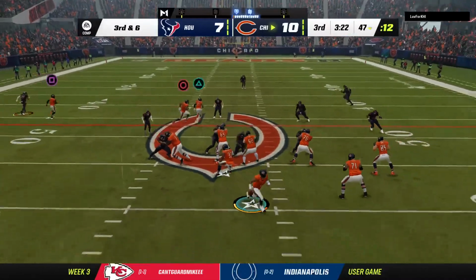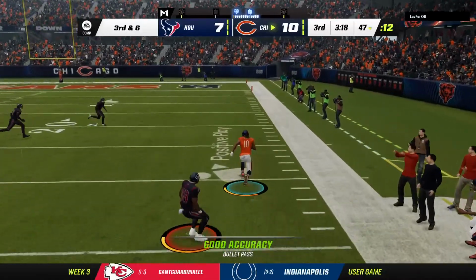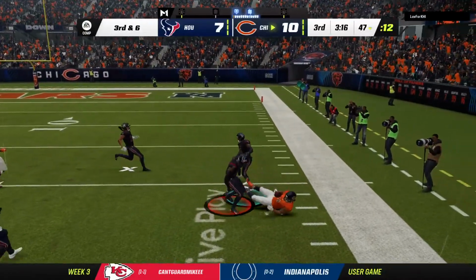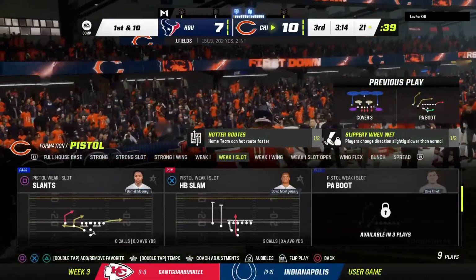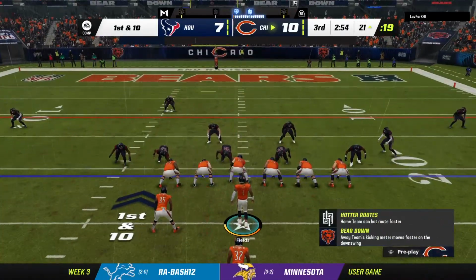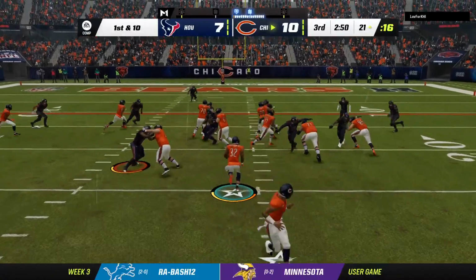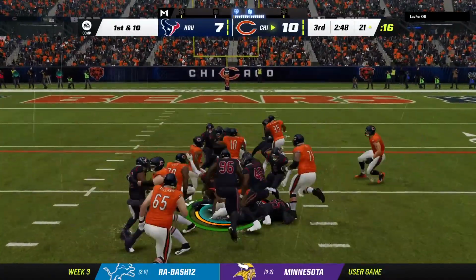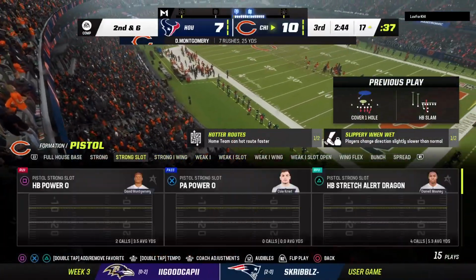A play fake, now Fields to throw. He's got a man open. It's Chase Claypool. And he'll get this one down near the 20-yard line, just shy of the 20. That's a first down and then some, a 32-yard pickup. Up the middle, it's Montgomery. Call it a gain of 4 on first, and that'll make it second down.